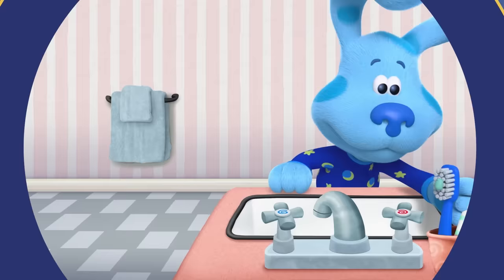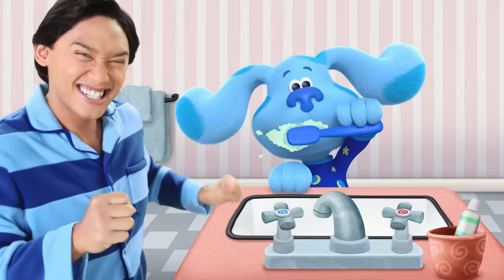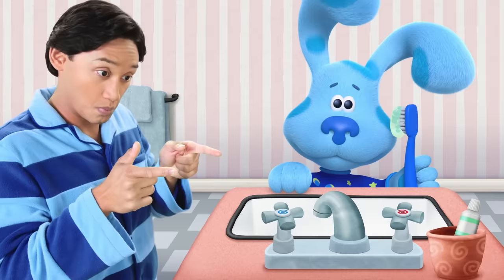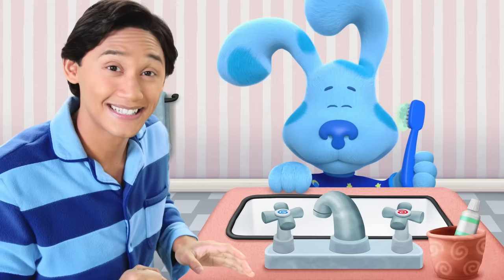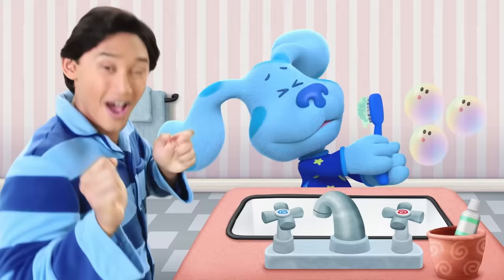Brush, brush a brush, the front, back, and tongue. Brush, brush a brush, that's how brushing's done. Brush, brush a brush, the front, back, and... back, and... What do we brush next? Tongue! Oh, right! The tongue! Brush, brush a brush, the front, back, and tongue. Brush, brush a brush, that's how brushing's done. Brush a brush!